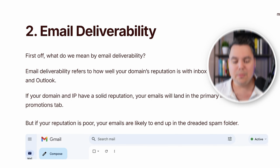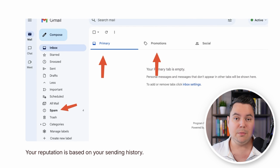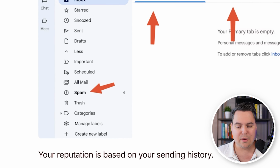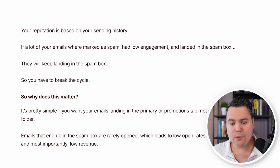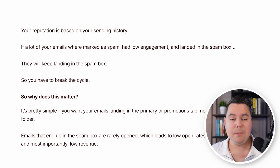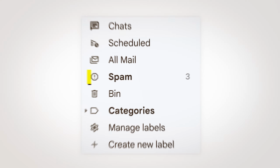So with a Gmail account, it looks something like this, where you have your primary tab and your promotions tab, which are the tabs where your emails should land. And then on the left side, you have your spam folder, and honestly, you don't want your emails to go inside the spam folder. And your reputation is based on your sending history. So if a lot of your emails in the past were marked as spam, had low engagement, and were landing in the spam box, guess what? They will keep landing in the spam box. So you have to break the cycle.